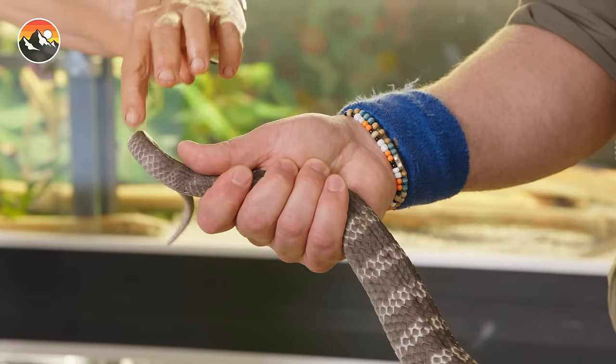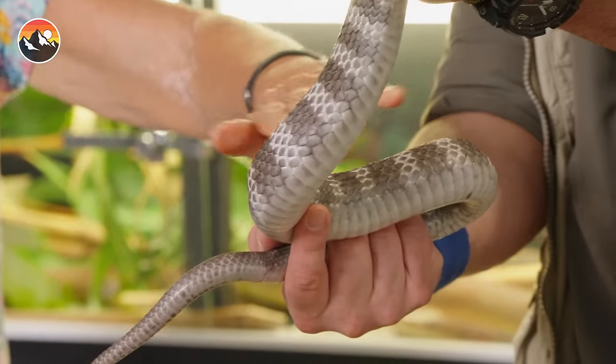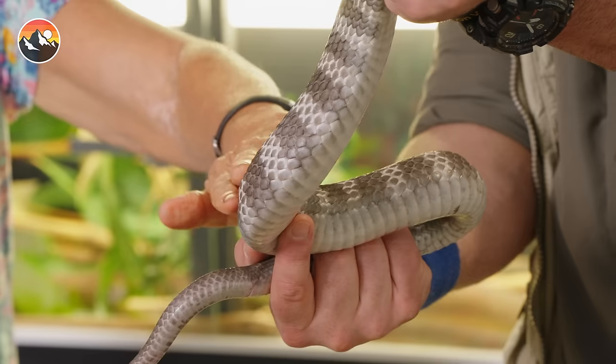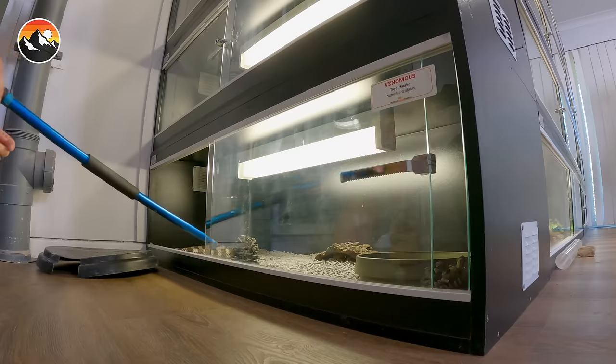I petted it. You did. That's such a huge step. I even petted its back. Yeah, you see, up there you're like, no, I'm not going to be able to pet it. But then you saw, you realized, oh, it's not that scary.